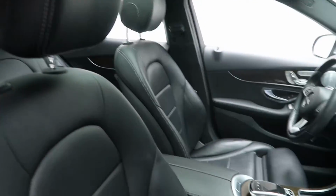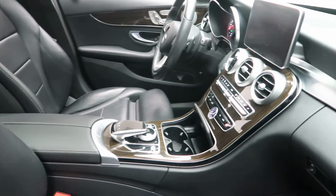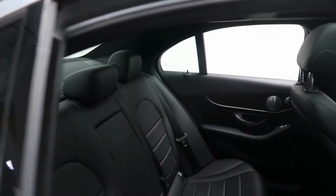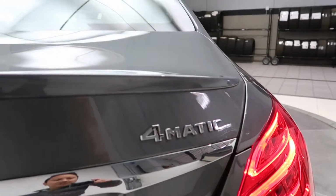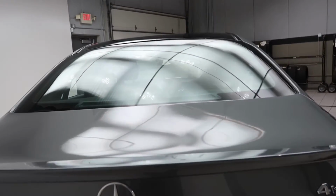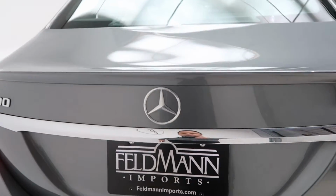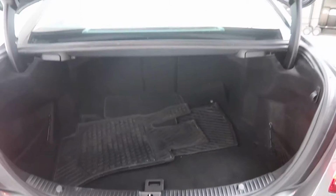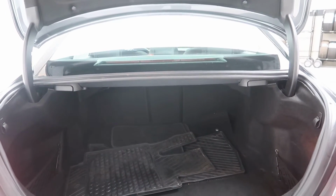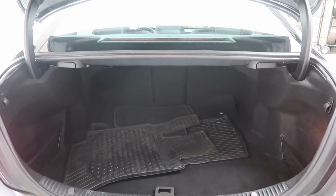Black MB Tex interior with a dark brown linden wood trim. Panorama sunroof. Rear spoiler, C300 4MATIC badging. This one also does have the hands-free package where you can swipe your feet and the electronic trunk will open up. Clean set of all-season and regular floor mats.